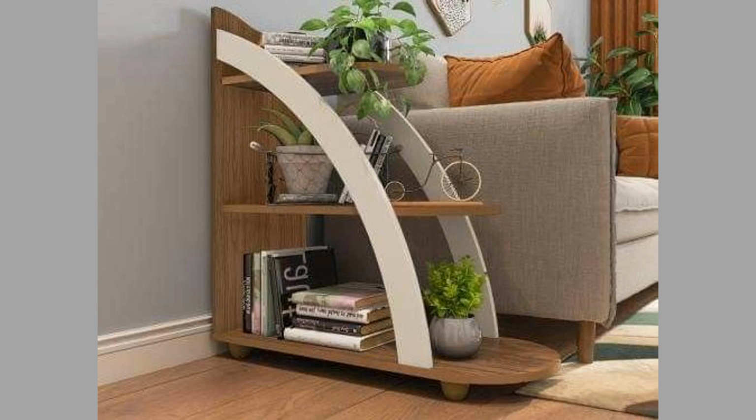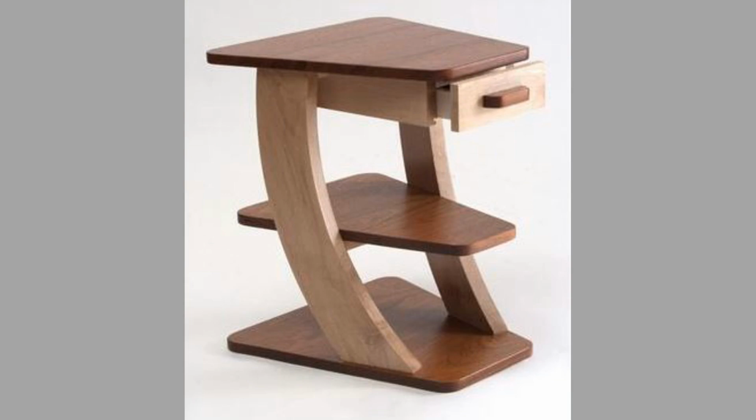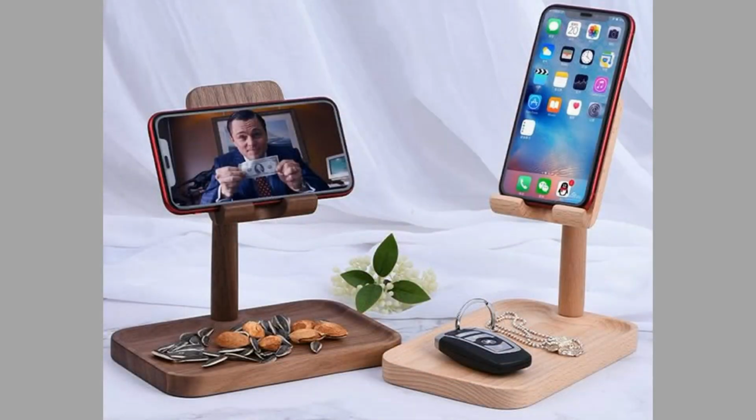Creating small wooden craft ideas for modern house decor presents an exciting opportunity for artisans to blend creativity, functionality, and profitability in a compact form. The charm of small wooden crafts lies in their ability to enhance living spaces without overwhelming them, making them ideal for contemporary homes that often embrace minimalist and functional design principles.